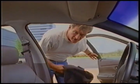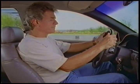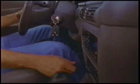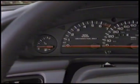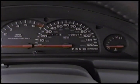When I test drive a car, this is my office, and I want to know where everything is. A well-designed interior requires good ergonomics, and that means that you're comfortable behind the wheel, and it also means that controls and switches are easy to operate and reach so you don't have to stretch and search while driving. For starters, can you see the gauges? Are they large enough to be read easily?